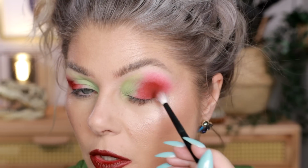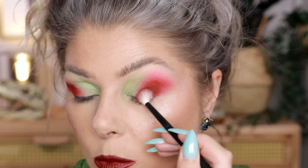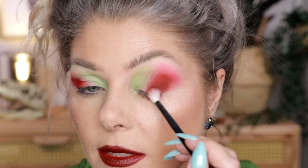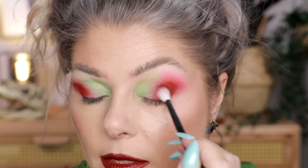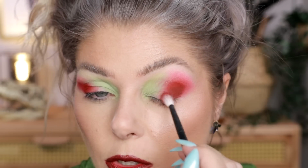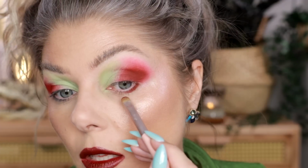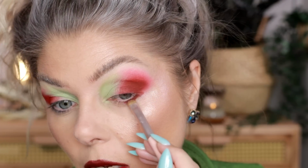So this is the darker red called Hot Cocoa. Oh, that is so pretty together. Do you see how that's like just adding some depth out here? Depth and dimension. I keep saying that in all of my videos. Do not turn that into a drinking game. You will die. And yeah, that same dark red. Look at that! That same dark red under my eyes as well.